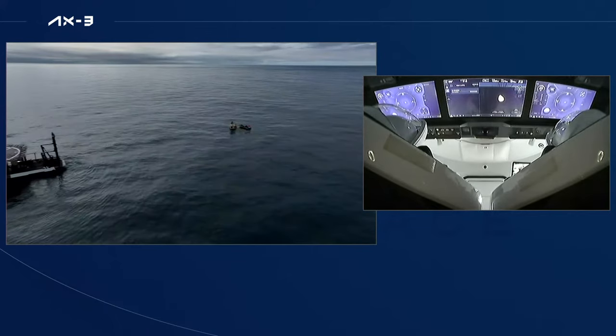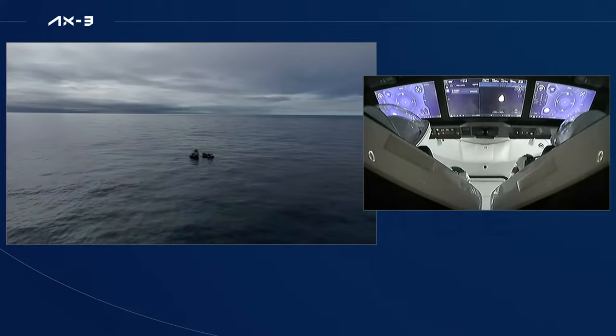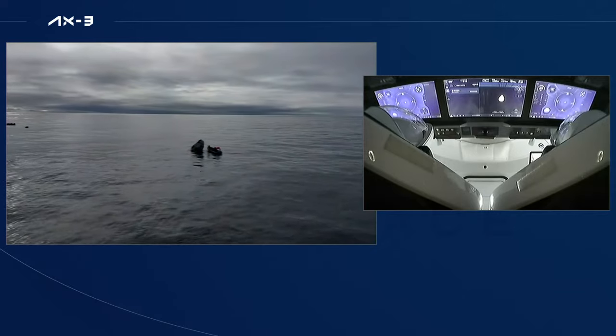Right, excited to be home after the 3 weeks in orbit. 23 flight days, 21 days, 18 days aboard the International Space Station, where they accomplished a suite of activities.